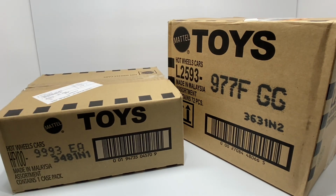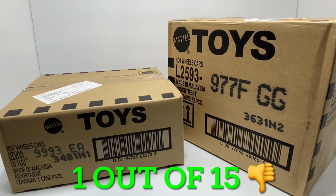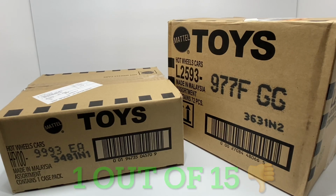So first off, I would assume that people are buying these to open on their end. Basically having that sealed case so that they can go through the excitement of opening it up and looking for that super treasure hunt. It's really not worth it, guys, because the odds of finding a super treasure hunt, at least based on my own personal experience, it's like 1 out of 15 cases. So if you just go and buy one overpriced 72 count case, chances are there's not going to be a super treasure hunt in there.